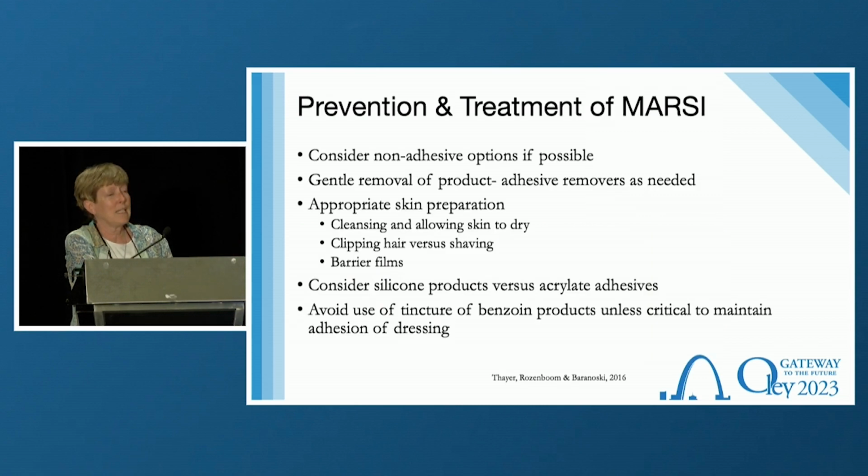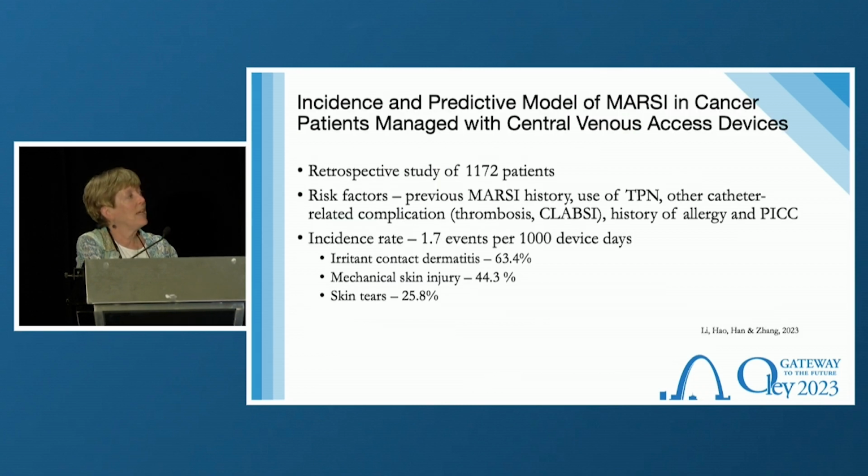So the main thing with that is, again, if it's possible to not use an adhesive option, gently remove it. When you do put it on, allow it to dry really well, and avoid using tincture of benzoin. A lot of people use that because it makes stuff stick, but sometimes it makes it stick too much. And lastly, we don't deal a whole lot with patients with central venous catheters, like for parenteral nutrition, but occasionally we do get called to see them because they have some redness. And typically it's because when they did the care around the site, they didn't allow it to dry well and put the adhesive on it to trap moisture.